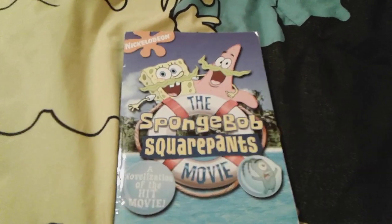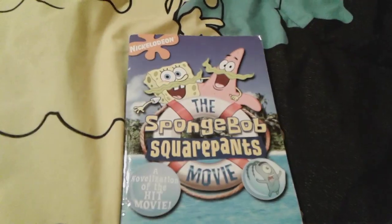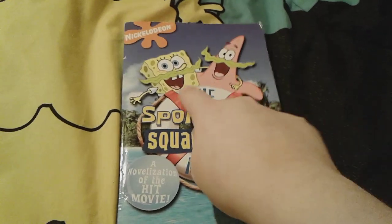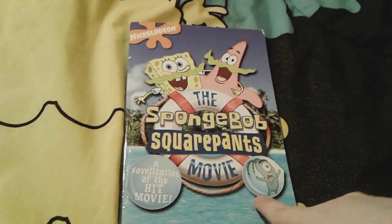As you can see on the front cover, there's SpongeBob and Patrick with their really cool seaweed mustaches right here. And then there's Plankton right there, trapped in a bubble. Then there's the SpongeBob SquarePants movie logo right here, and a nice little beach setting.